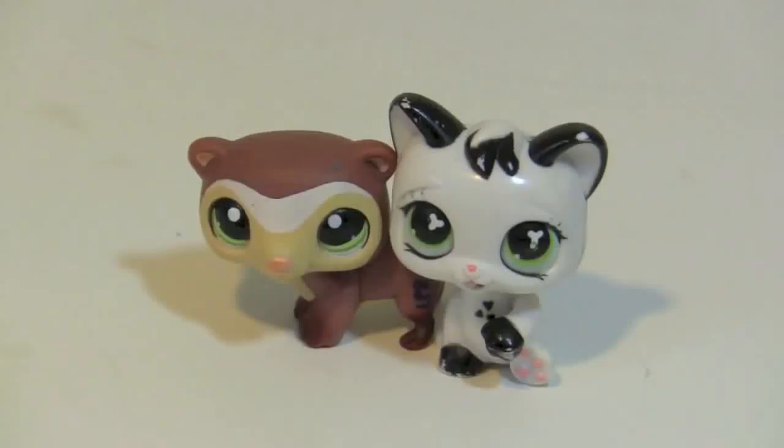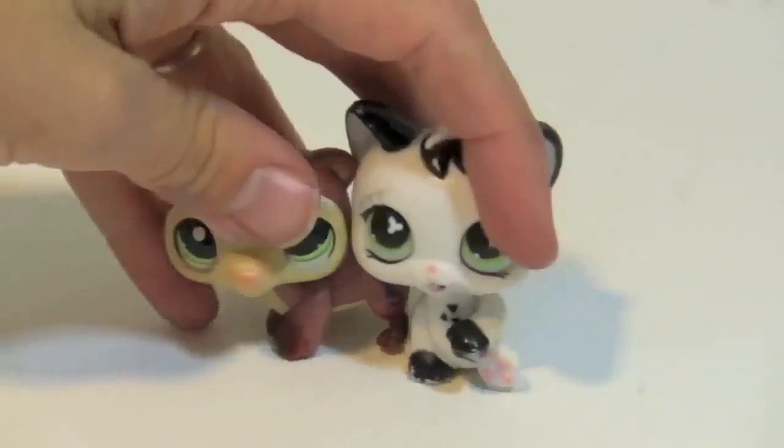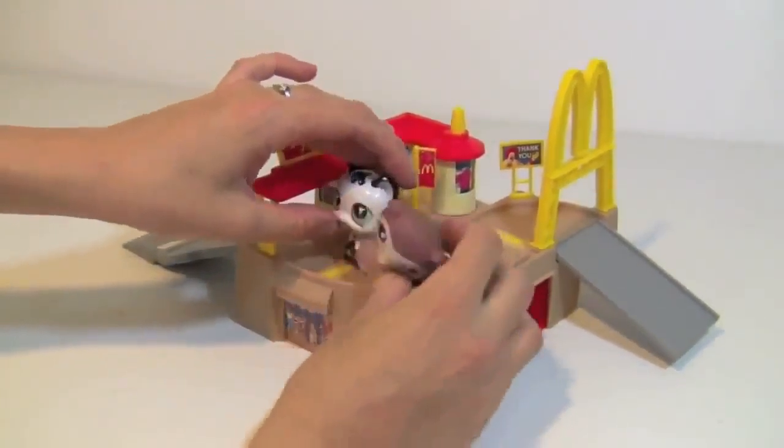Hey Kitty, are you hungry for lunch? Yeah, sure. I was thinking we should go to Burger King. No, but wait. I heard McDonald's is having Littlest Pet Shop prizes in their Happy Meals. Well, what are we waiting for? Let's go! Yay, we're finally here. I'm so glad we came because I am hungry.